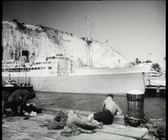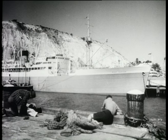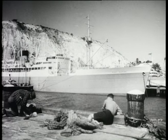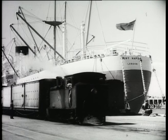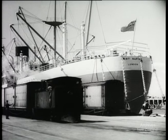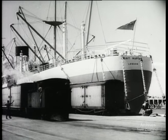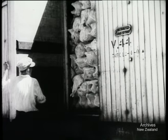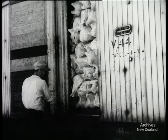Now on her maiden voyage is the motor vessel Port Napier, and most appropriately, it's at the port of Napier she's loading the bulk of her first homeward cargo. Her specialty is frozen meat, and with a capacity of 500,000 carcasses of lamb, she's one of the world's largest meat carriers. The meat comes from the local freezing works in insulated vans, thick cork insulation, and an air jacket keeping the temperatures well below freezing point.